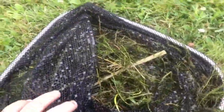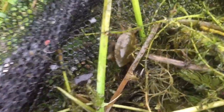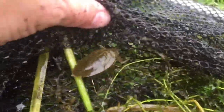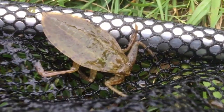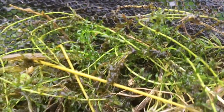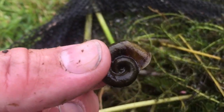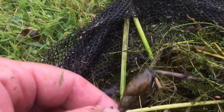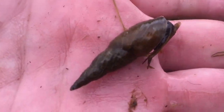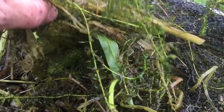Let's see what we've got here, boys. Yeah. Whoa, look at that little bug there. Cool water bug. Never seen one of those before. Yeah. Looks like back legs are at the front. Check out these different snails. There's one of these guys. Look at the size of this little guy here. That is a really cool snail. And let's see what else we've got in here.